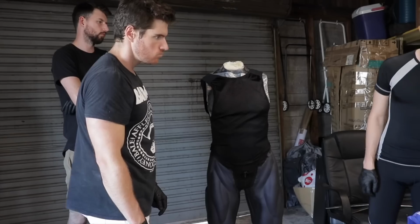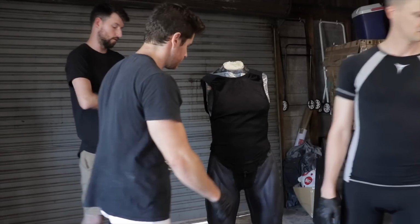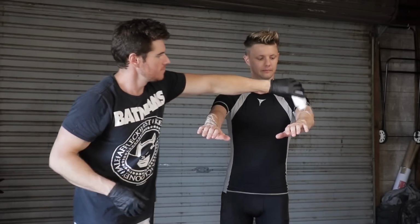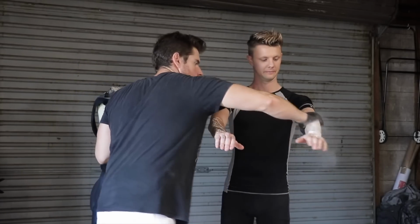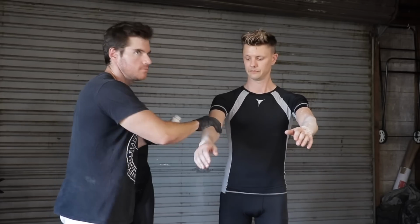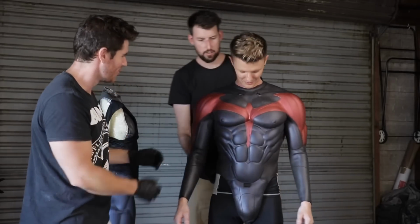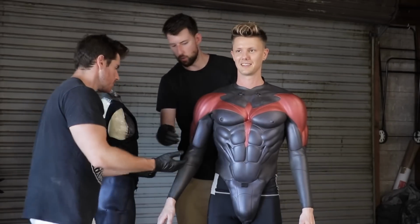Now, I went into this knowing full well that I wasn't going to have this for the rest of my life. It was a bit of an investment, but also when it comes to the nature of foam latex, it can and will rot over time, and that can decrease the value. So I just wanted to have it for a couple of years, do my thing with it, take all the photos, videos. I even ended up putting my mate in the suit.